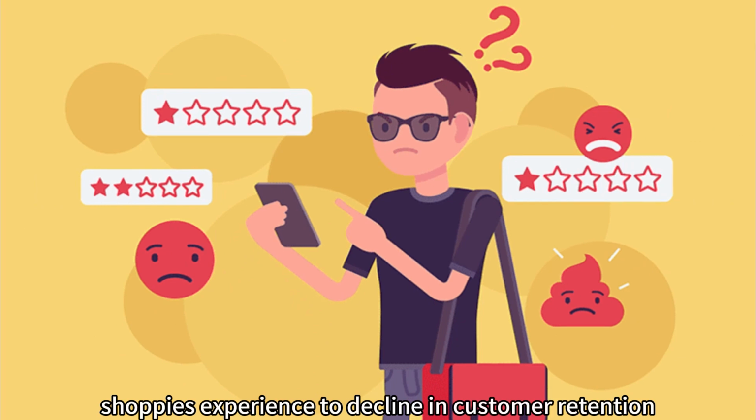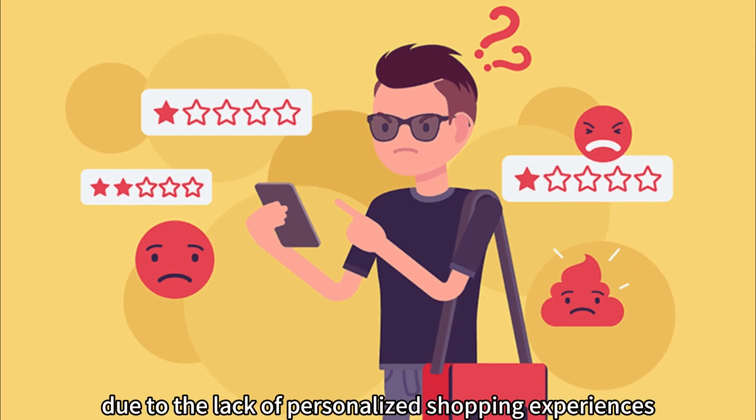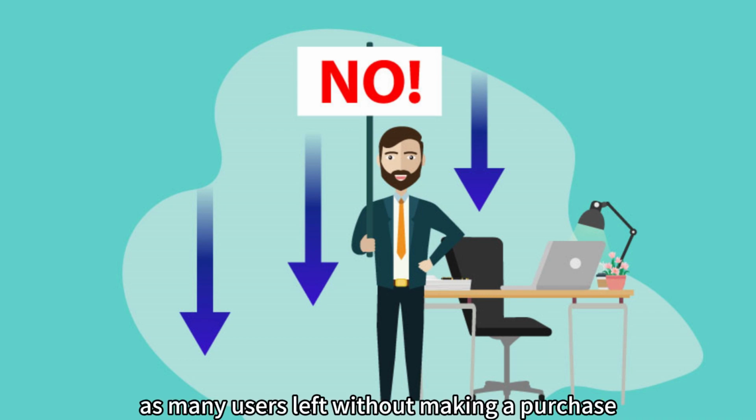Low customer retention. Shoppies experienced a decline in customer retention and repeat purchases due to the lack of personalized shopping experiences. Conversion rates. The platform struggled to convert site visitors into customers, as many users left without making a purchase.